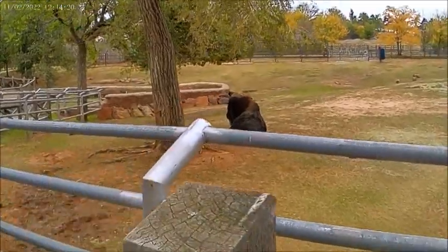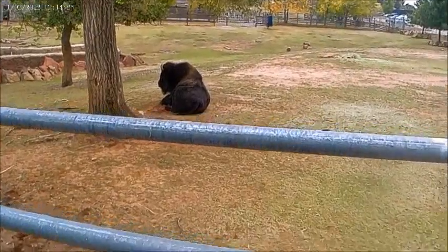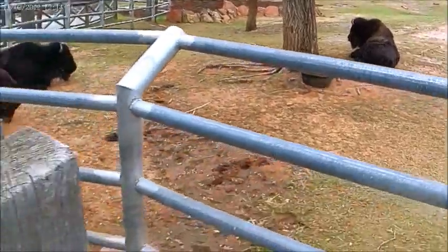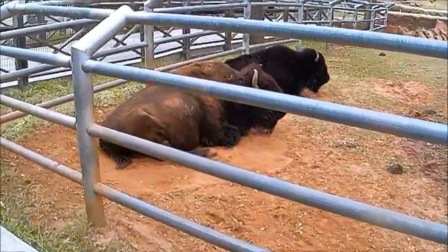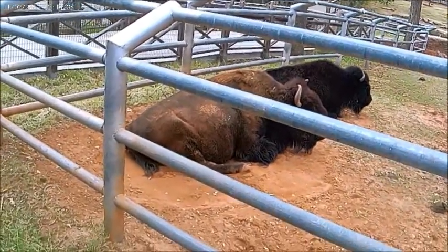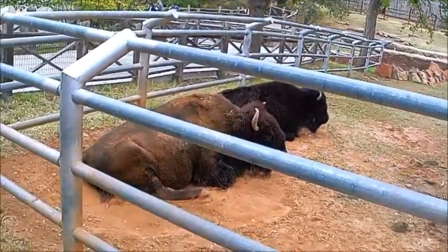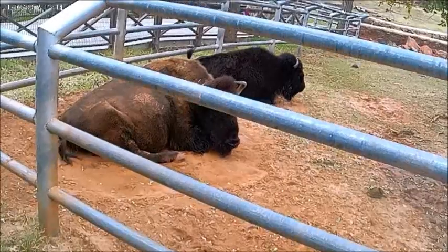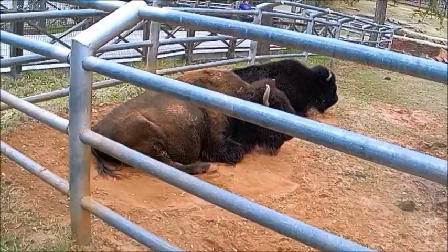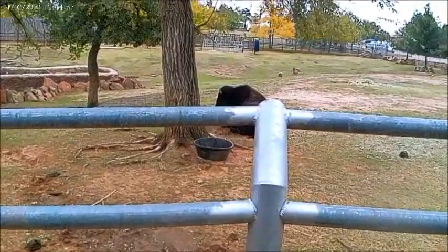Here's a bison. Now you get a really good look at these. And there again, they're just laying down there just chilling. And it would be chilling this morning. It's not uncomfortably chilly by any means, but I think it feels good personally. Those are bison. Make sure you get a lot of pictures of that bison.